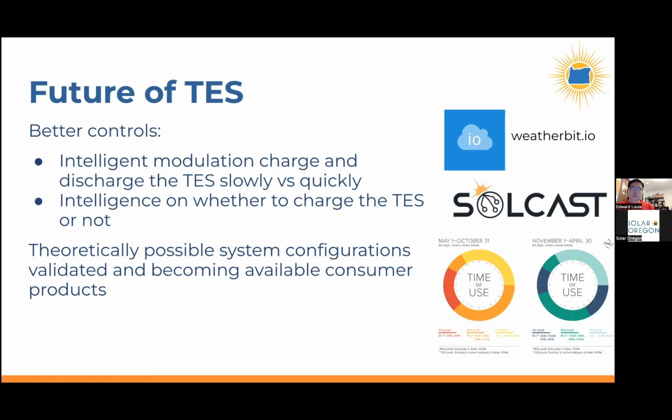If there are time of use rates, here's a picture of Portland General Electric's optional time of use rates. As you can see, in May through October there is a summer peak, a PM peak that begins at 3 p.m. and goes until 8 p.m. In the wintertime, November 1st through April 30th, there's a dual peak: one in the morning from 6 a.m. to 10 a.m., and then an afternoon peak from 5 p.m. to 8 p.m. This alludes to the previous slide of an AM peak and a PM peak in the summer, and an AM and a PM peak in the wintertime.